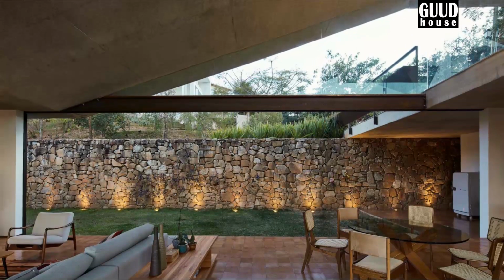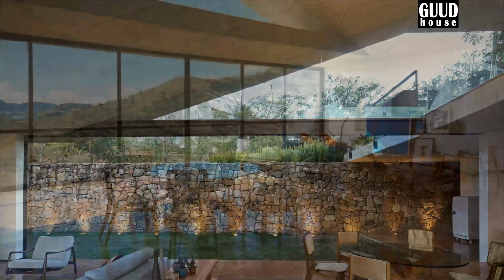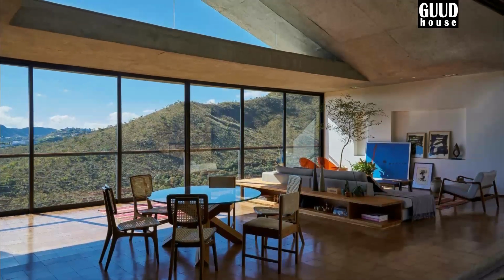Initially, the concrete slab appears to be a lightweight element that is supported by two columns. It serves to mark the entrance and garage, as well as framing the beautiful landscape featuring majestic mountains and the populated city of Belo Horizonte.